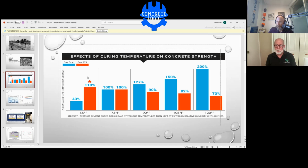And the greater the strength difference between 28 days and 365 days is dependent upon the temperature. Now, this graphic that we're looking at, this is the effect of curing at 28 days under these temperature differences. And if you notice, at 55 degrees, the 28-day is unacceptable. It's 43%, and that will delay construction schedules. So they don't like that. They'll speed it up, and they'll do what they can to make sure that the concrete hardens and sets faster. 73 degrees at this time was ideal. Then as you get to 90 degrees, wow, look at that.